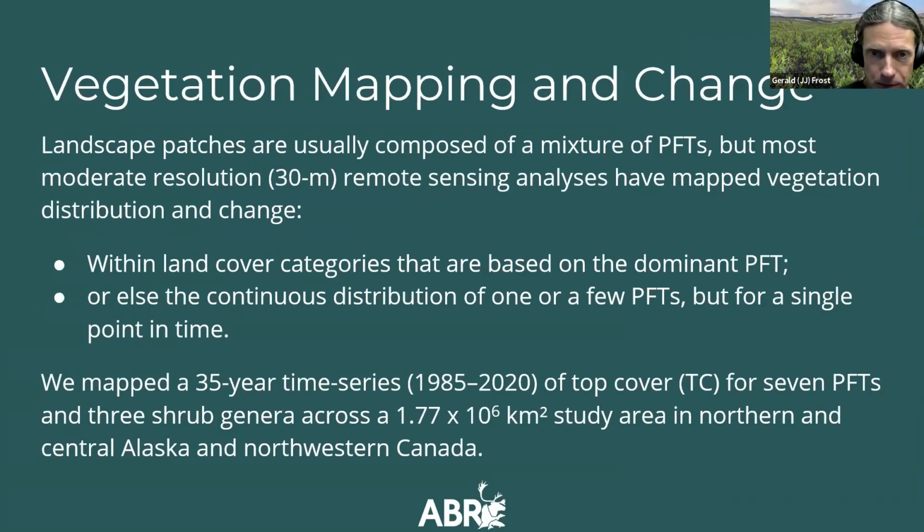And as we know, out on the landscape, invariably you're looking at mixtures of plant functional types. We'll look at a list of them, but it spans the gamut from trees, canopy forming shrubs, and also dwarf shrubs and non-vascular plants on the ground. And oftentimes underlying typical thematic maps, we always know there's a mixture of plant functional types.